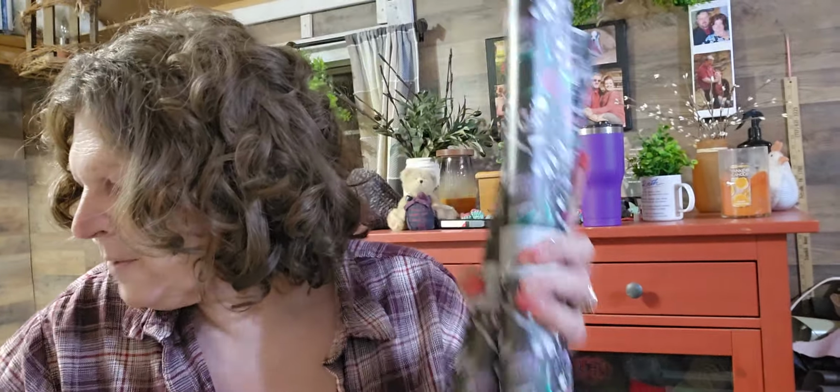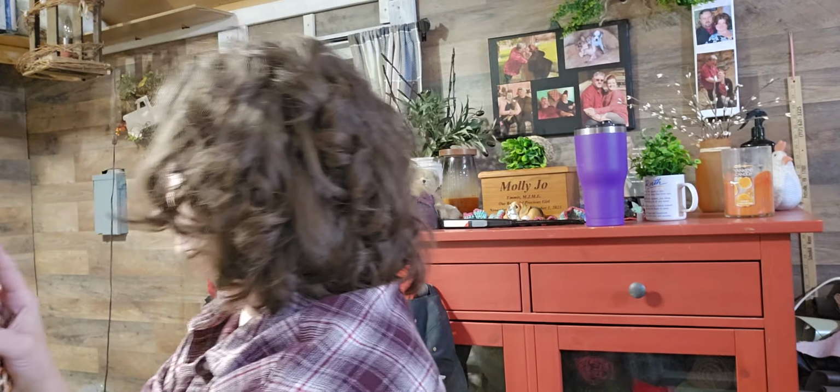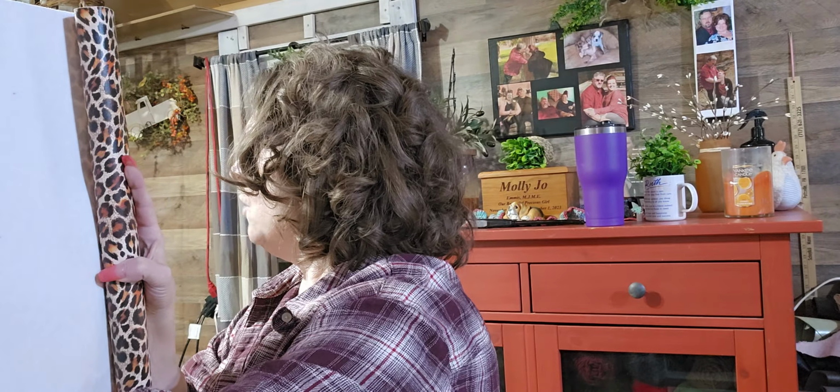Had a lot of orders for the beetle bug. This is luxe, I mean luxe. Look at this one. One of our new leopards. Pretty. That looks like real leopard. Tell me that don't look like real leopard, Win. Holy Moses.